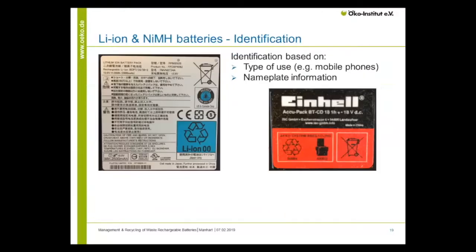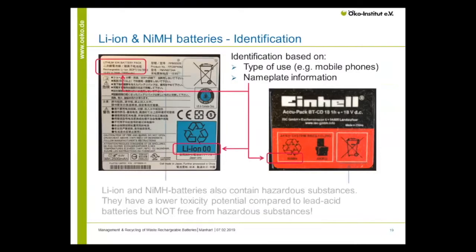You can also see from the nameplate the type of batteries and of course the type of use. For mobile electronic devices, you can almost be sure that the battery is lithium ion or nickel metal hydride. You see it here in the nameplate. And this type of battery is also not really healthy when you throw it into the environment. The toxicity potential is lower than lead-acid batteries, definitely, but they're not free from hazardous substances.